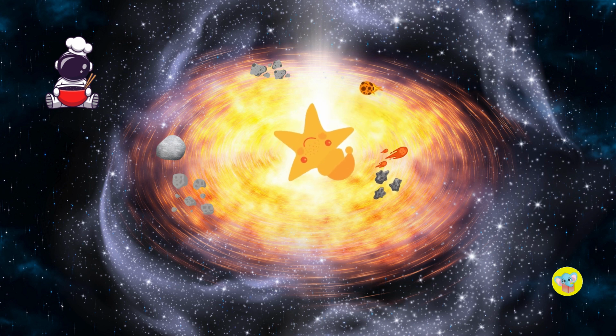As we mix our cake ingredients and put them in the oven, they start to change. In the stellar nursery, as the cloud of dust and gas comes together, it gets warmer and warmer, just like our cake batter getting hot in the oven. And then, when the temperature is just right, our star is baked. It ignites and begins to shine.